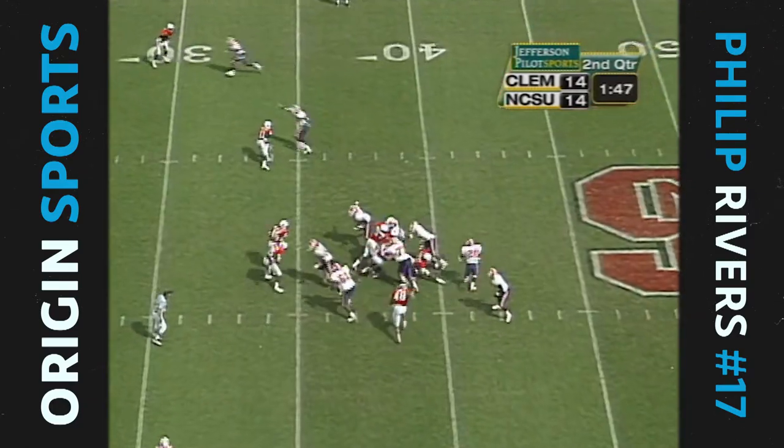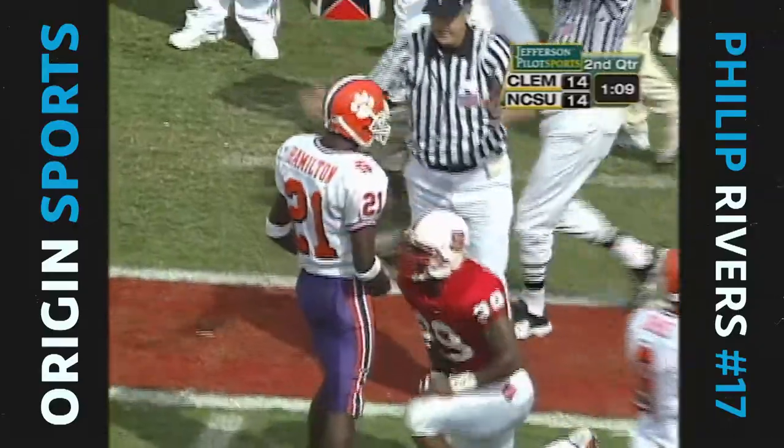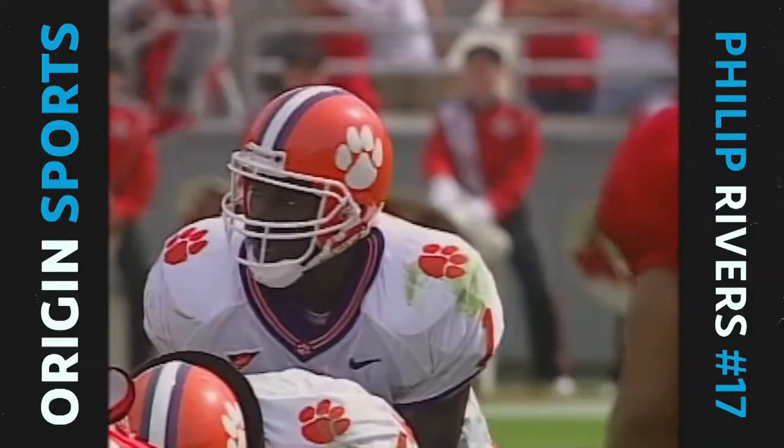First and 10. Handoff, Rembert. Nice block inside by Zachary. And Terrence Holt will bring down Rembert. He's brought down at the 11-yard line. It's going to be an 18-yard gain, good for a first down, and sets up Clemson in the red zone.